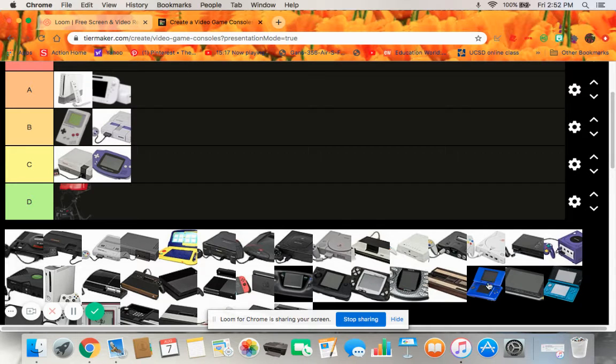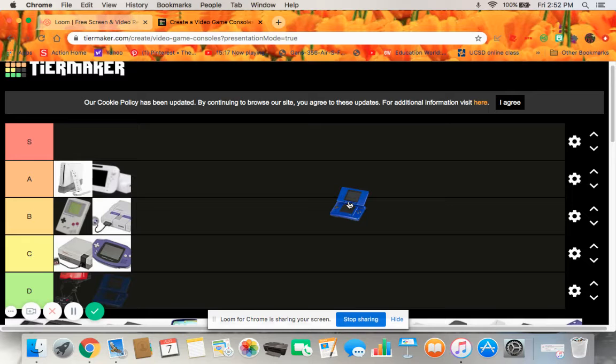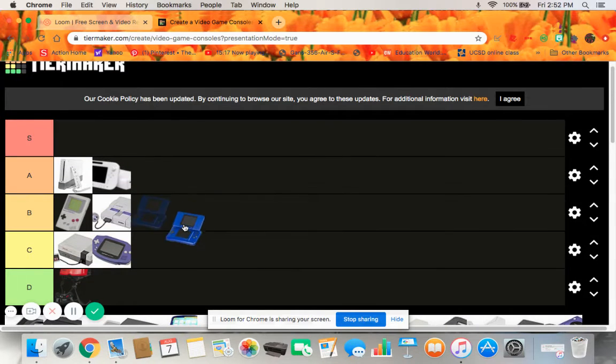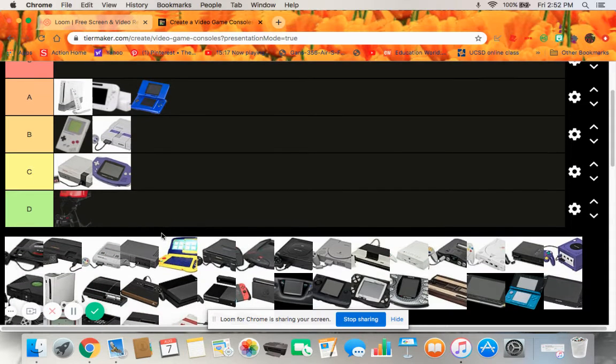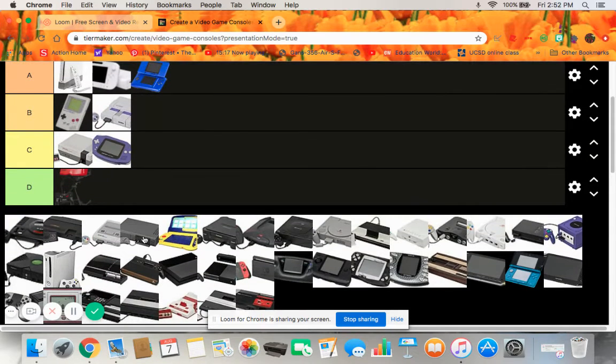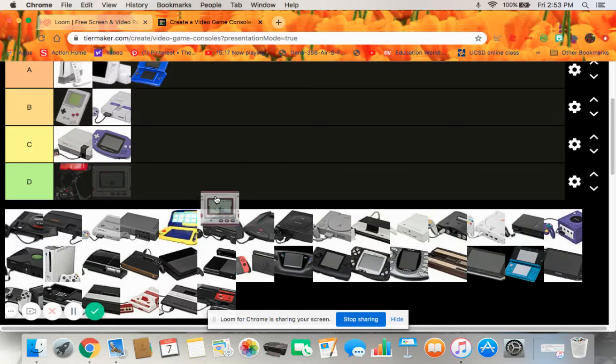Okay, so the next console slash handheld will be the DS. I have a DS Lite, not a DS, but yeah. The DS, it might be S tier. It might be. It has 2 screens. The buttons, I don't know about this, but I don't know if this one has Game Boy Advance backwards compatibility. I'm pretty sure it does. Comes with a nice stylus, really good games. It's an A tier. It's not the best on S tier, but it's still a really good handheld.